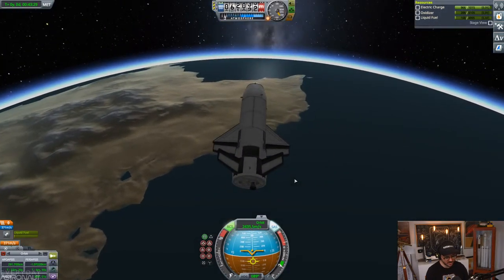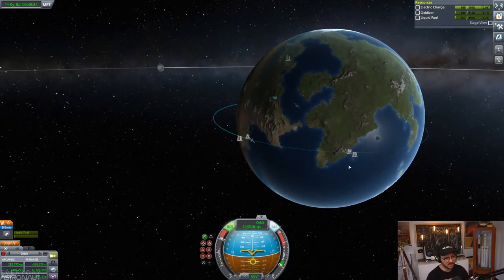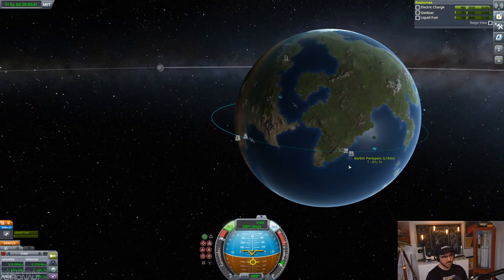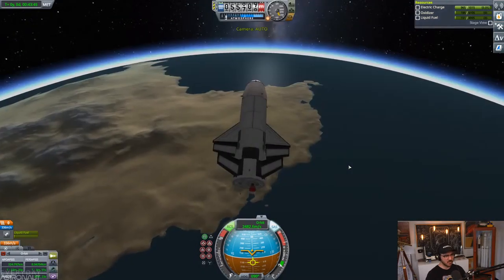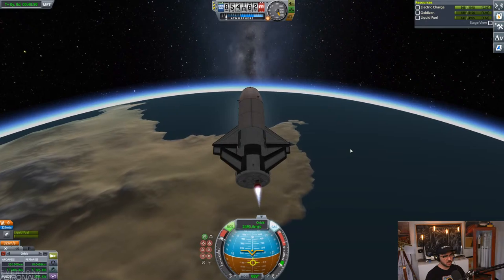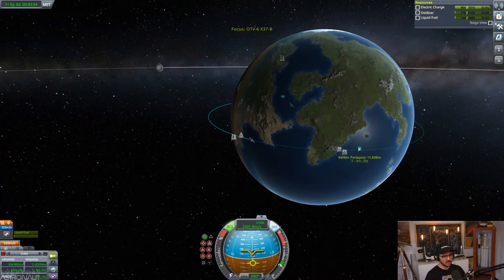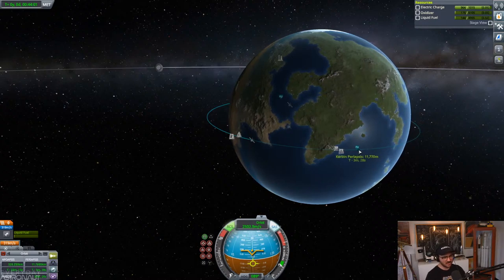I might be coming in short, actually. Yeah, I'm gonna increase a little bit here while we're out here like this. So we don't want to be short. Something about like this, though. Whoa, we're raising our periapsis. So it actually is providing some decent lift, unless I left the engines on.